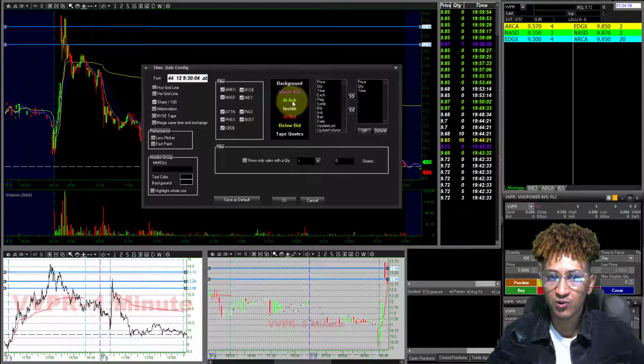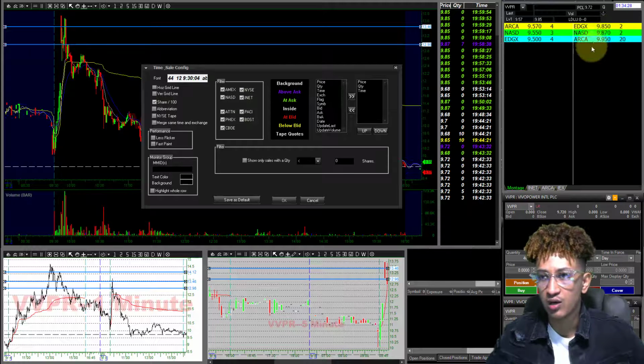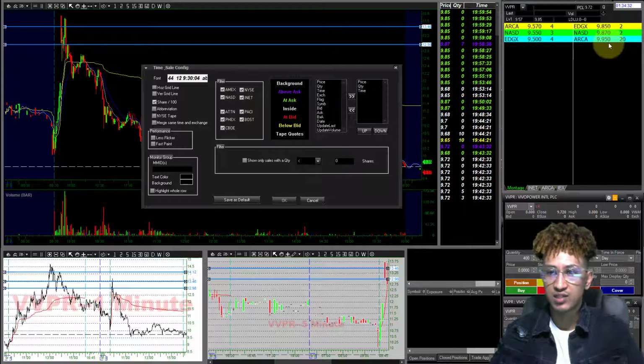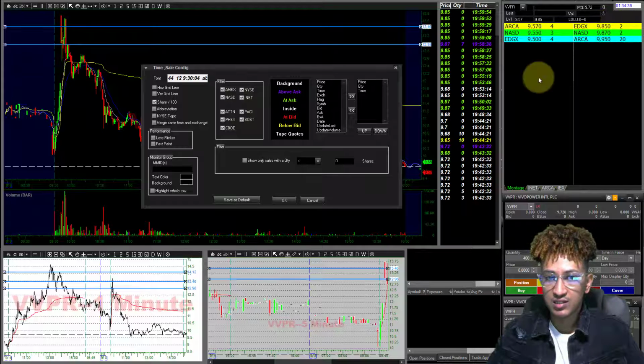The second color code that I have is for the ask. It's green. Green is pretty much bought on the ask side, right? So which side of the trade is the transaction happening on? Is it happening on the ask side, or on the bid side, right? So that's that.